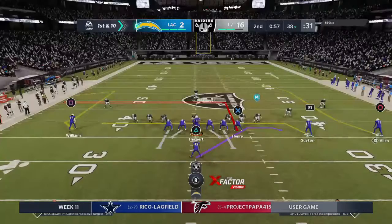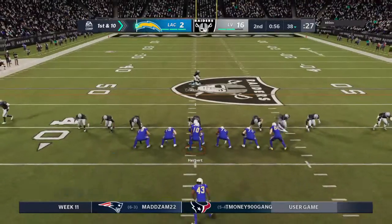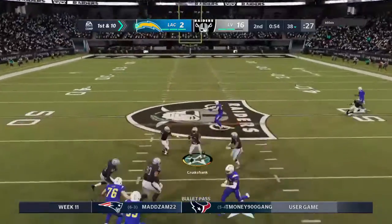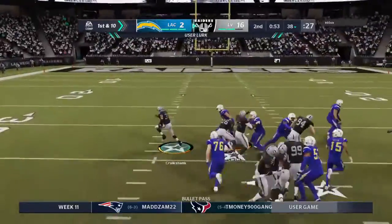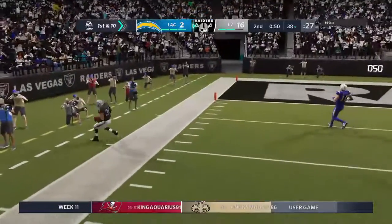The Charger drive about to get going. And down on the scoreboard, certainly needing to avoid what happened on the last drive, punting the football. And now this is intercepted. My goodness. Picked up by Dane Cruikshank.